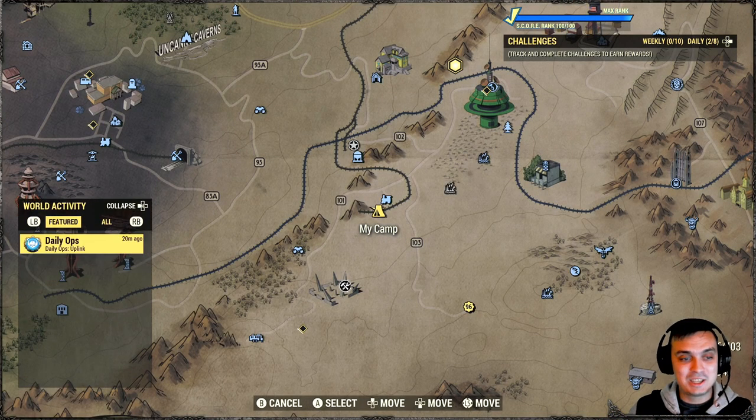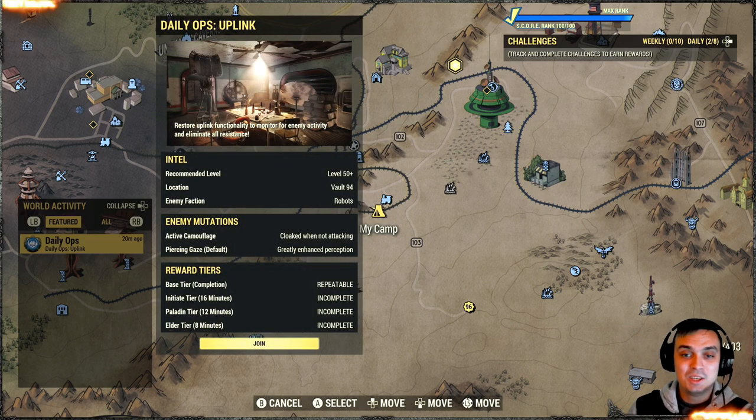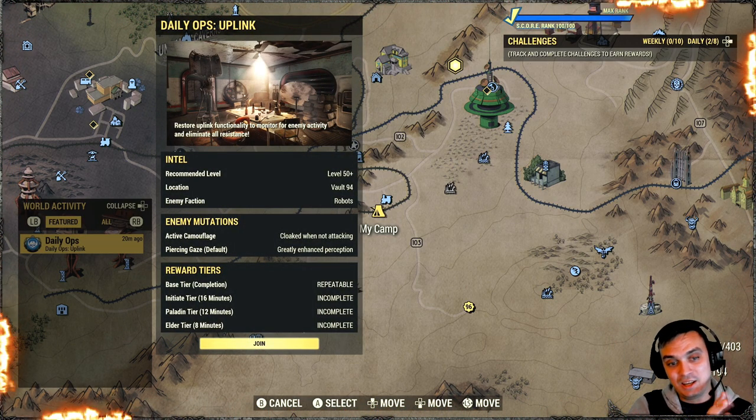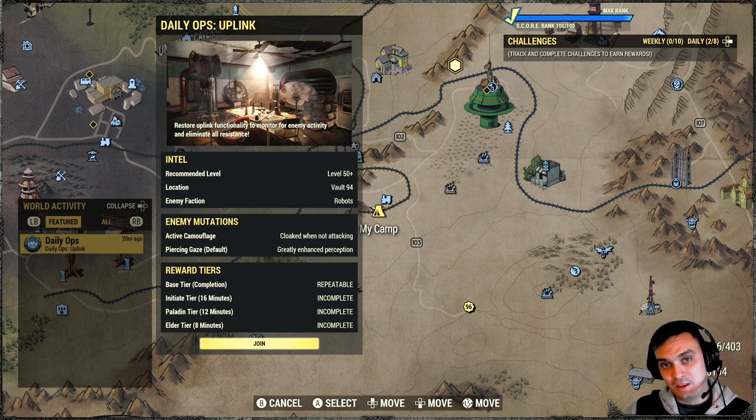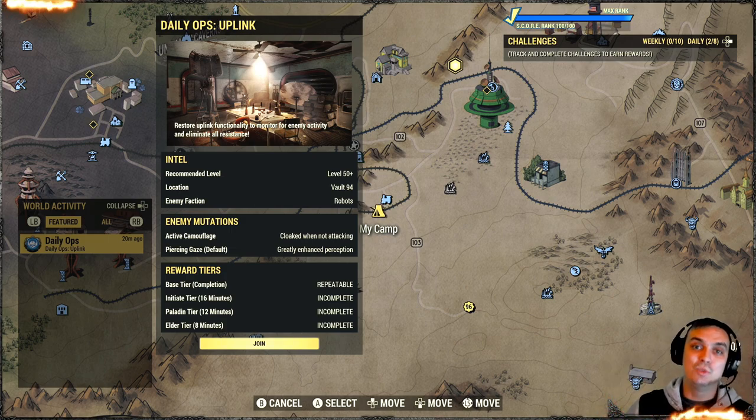And by the way, I got some good news. I just noticed that the daily ops resets with the Atomic Shop. So previously it was Atomic Shop, then 1 hour later the daily ops. Now it resets at the same time. Thank you. This is so beautiful.